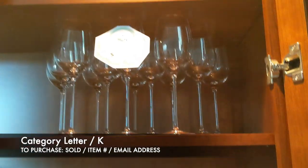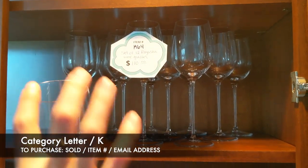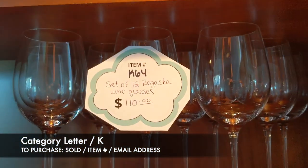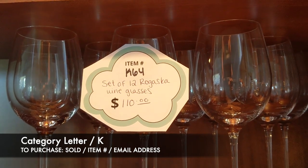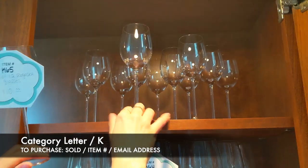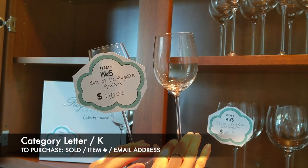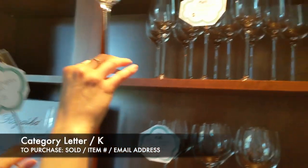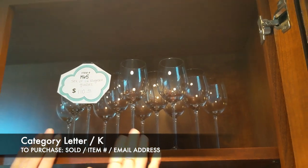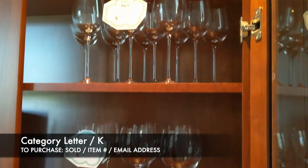And that's item K63. K64 is going to be that smaller set, and that's a set of 12. So for everything you see here, no chips or cracks, item K64 for $110. And then even smaller, again, another set of 12. No chips or cracks, very small. It's going to be $110 for the set of 12 up here. So all the Rogaska wine glasses, K63, K64, K65.